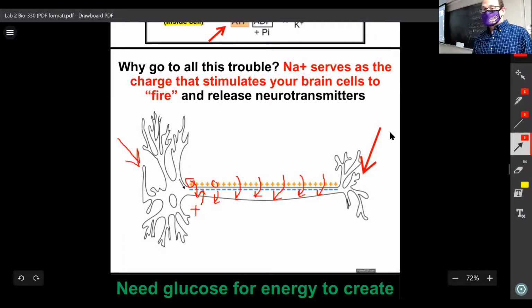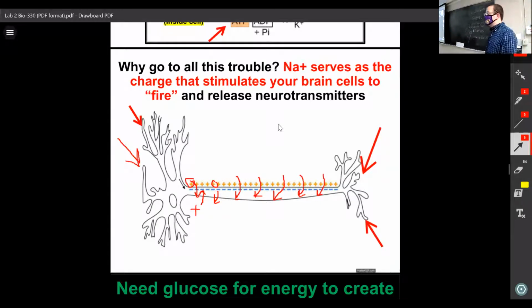So the whole way to get from receiving information on this end to relaying information on this end is to fire in sodium. And the sodium always has to be ready. And we'll see why it's not, and when it's not, that's why you actually get dizzy, foggy, all over the place, right?